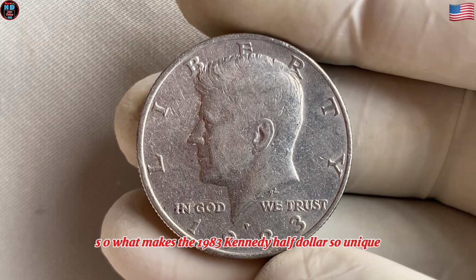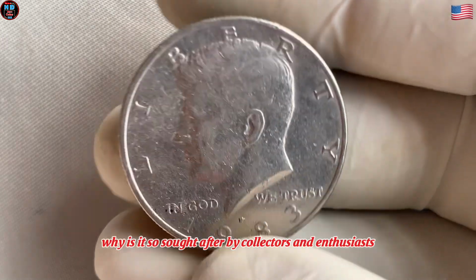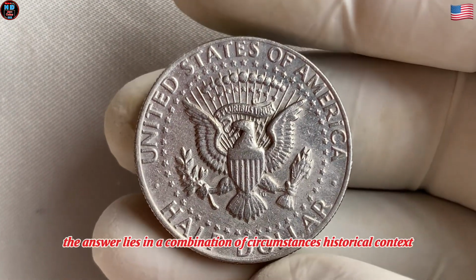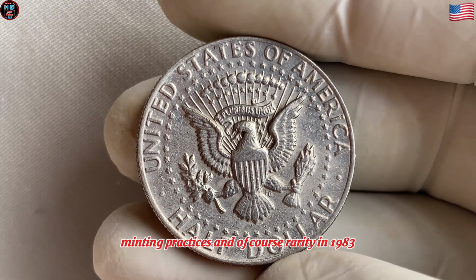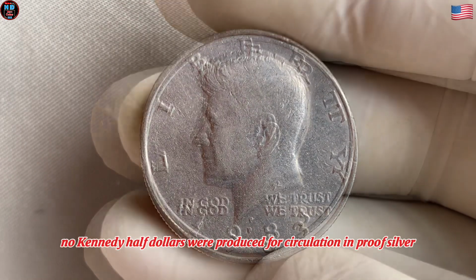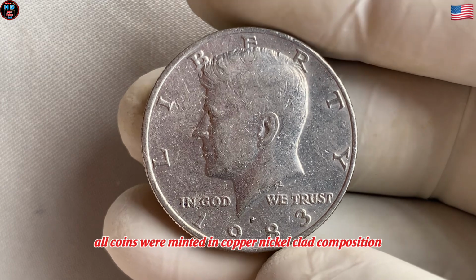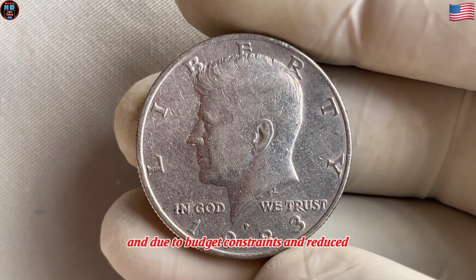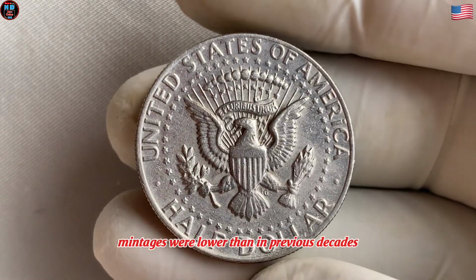What makes the 1983 Kennedy half-dollar so unique? Why is it so sought after by collectors and enthusiasts? The answer lies in a combination of circumstances, historical context, minting practices, and of course, rarity. In 1983, no Kennedy half-dollars were produced for circulation in proof silver. All coins were minted in copper-nickel-clad composition, and due to budget constraints and reduced interest in half-dollars at the time, mintages were lower than in previous decades.